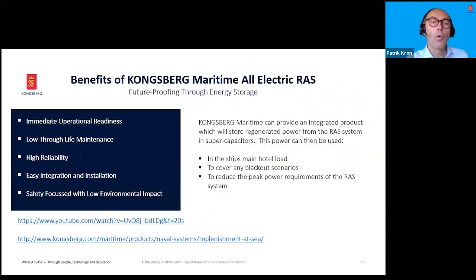The benefits of all-electric RAS is immediate operational readiness. That means no need for hydraulic startup process. Low through-life maintenance, high reliability, easy integration and installation are other factors. Safety focus and low environmental impact when hydraulic system and oils are removed is another main benefit. Finally, Kongsberg can supply a power storage system to manage regenerated power from the RAS system.